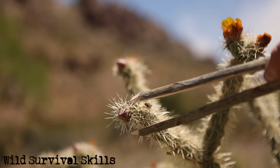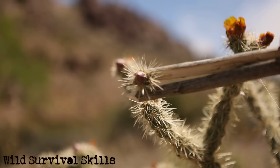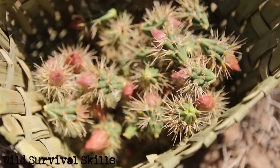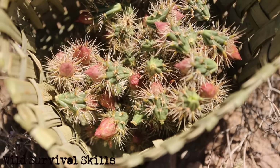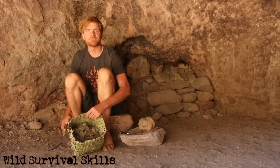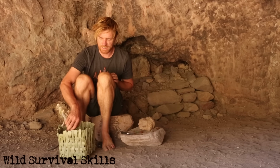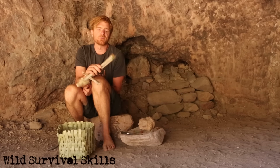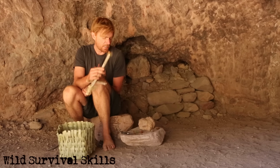All right, it's the middle of the day. I'm avoiding the sun. There's also a huge windstorm out there, so it seems like a perfect time to process these cholla buds. So what I'm doing is taking them from my basket here. I got a little more than half full from about 10 or 15 minutes of collecting. And you look at these things and you think there's no way you would ever want to touch them or eat them, but they're actually fantastic.